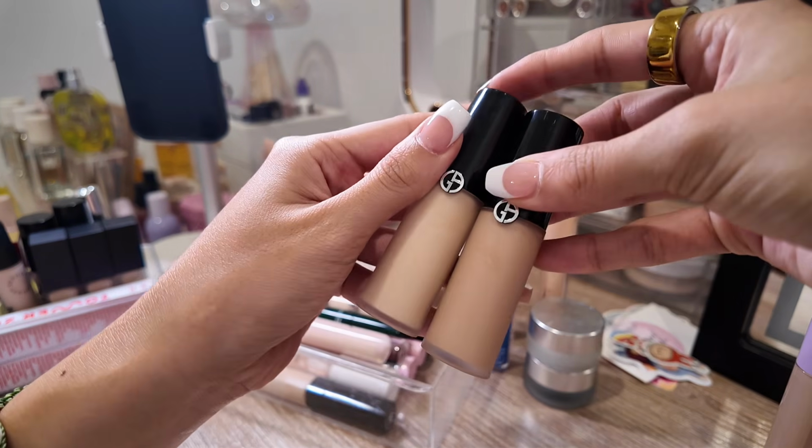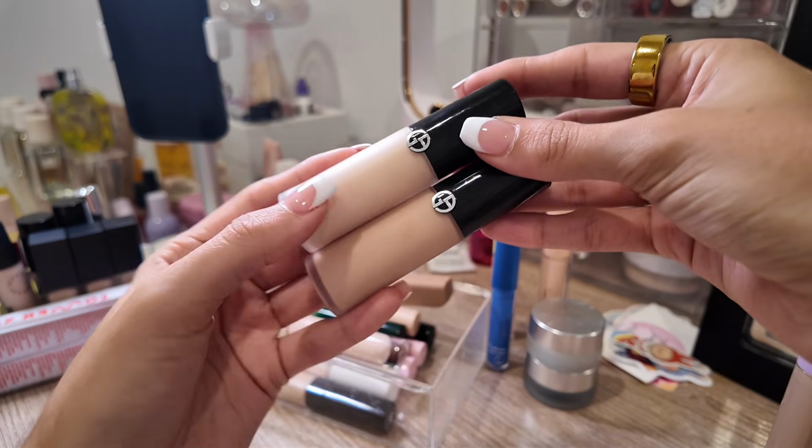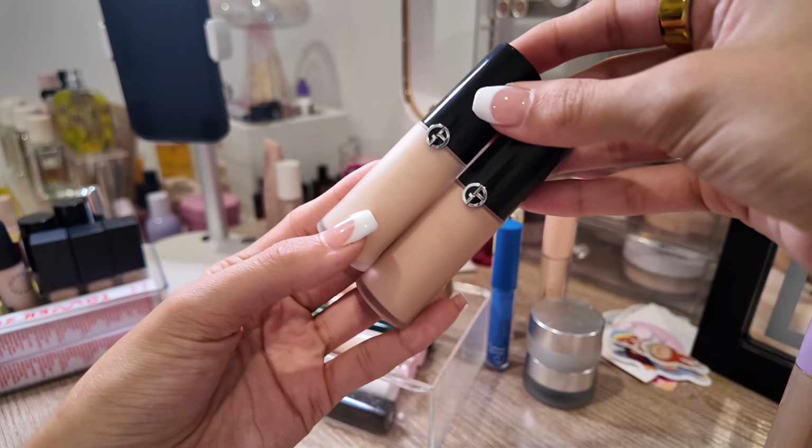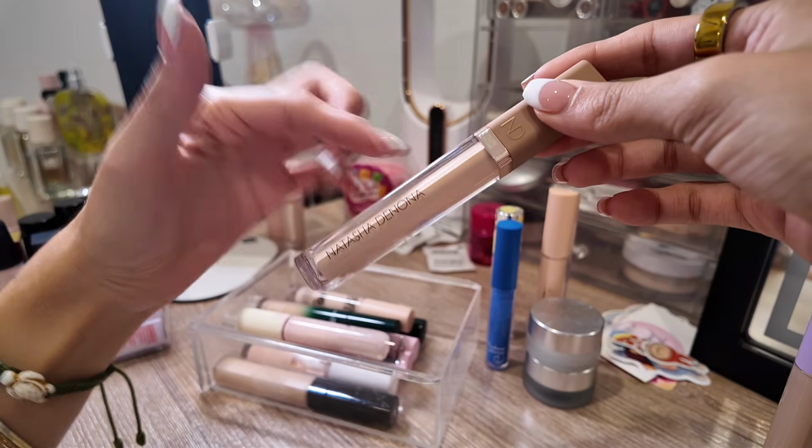These are my Armani Luminous Silk Concealers. I do really like these concealers and I do gravitate towards them a good bit, so I'm going to keep them. My tried and true Natasha Denona Concealer. I love her to death. She's staying with me.